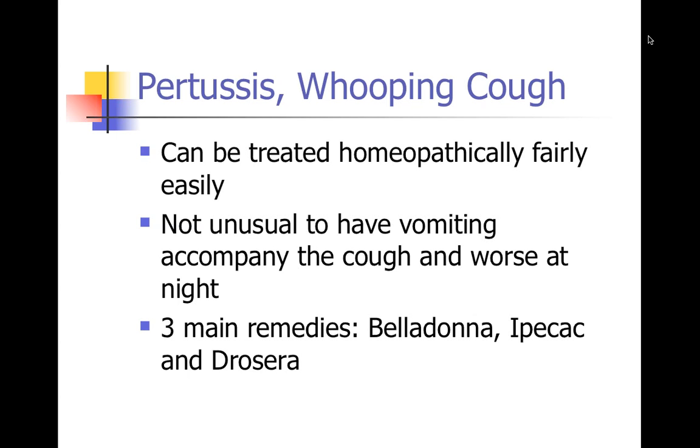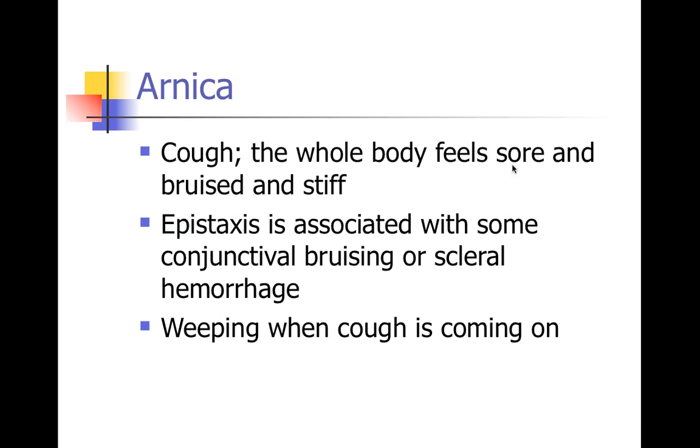It can be spasms in your hand or your leg and a spasmodic cough. Pertussis and whooping cough can be treated homeopathically fairly easily. Characteristic with pertussis and whooping cough, not unusual to have vomiting accompanied by the cough and worse at night. The three main remedies are belladonna, ipecac, and drosera. If you recall, ipecac is the number one remedy to think of for vomiting.